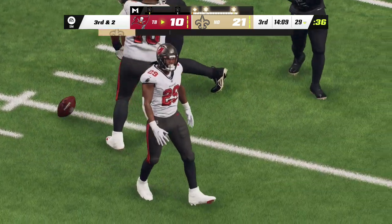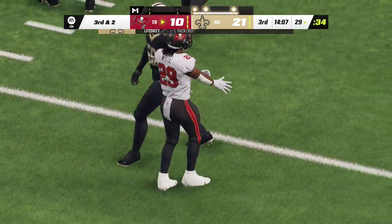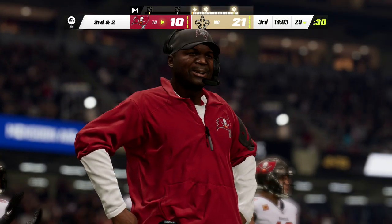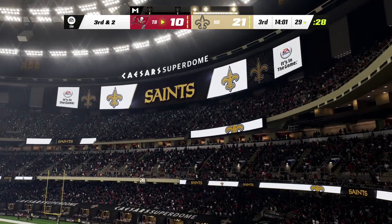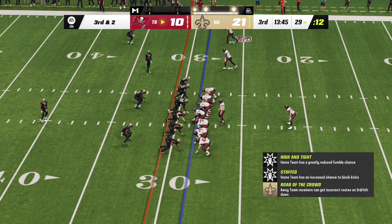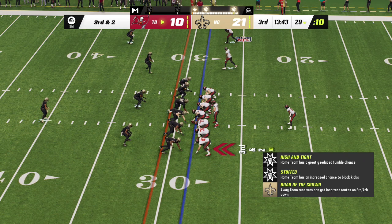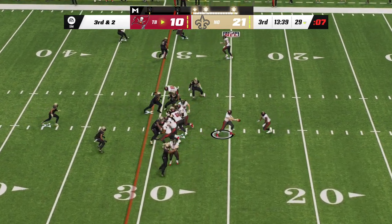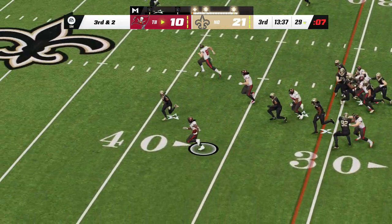That's all about doing the dirty work right there defensively. Second and short yardage, that's all about plugging those gaps, not giving the running back a crease to run through. And that's a nice job to hold him just a couple and force the third down. This offense in desperate need of a conversion as they come up on third down. They'll try to pick this up on the ground with White.